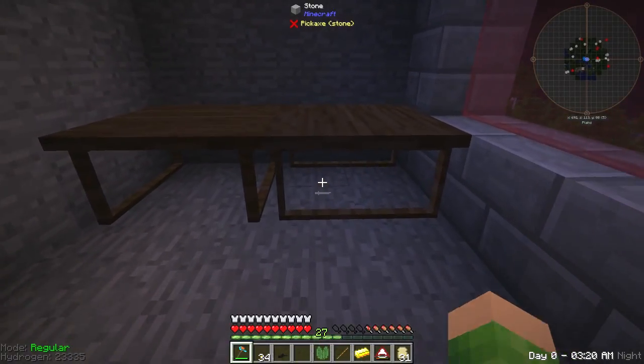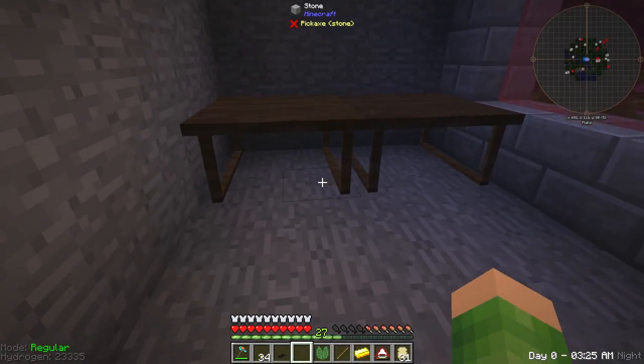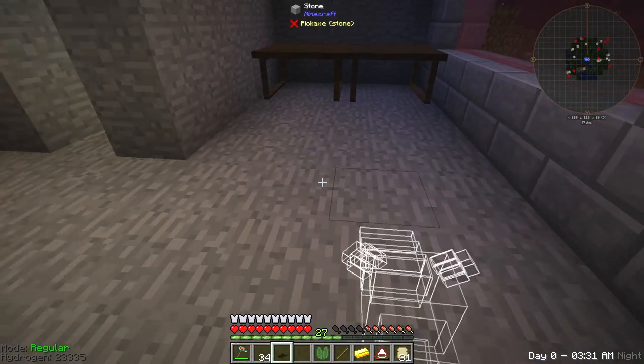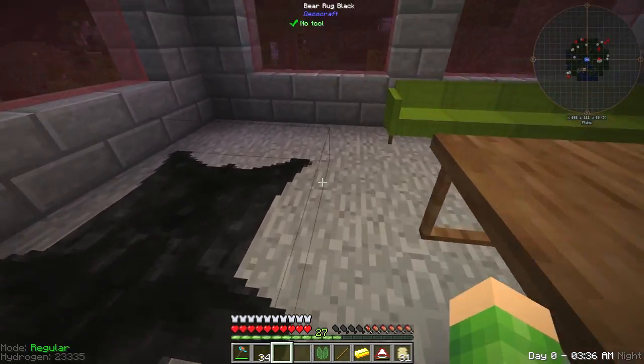So we've got like a big... Oh, that's weird. We'll put it there, that way. There you go. So we've got tables that way. We'll put a rug in front of the... It's too big a rug. There you go. Our rug could go there.